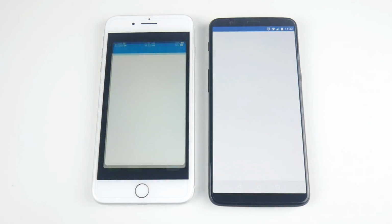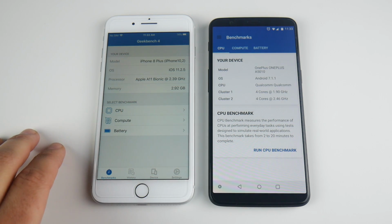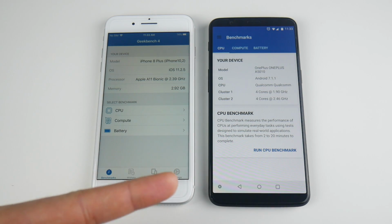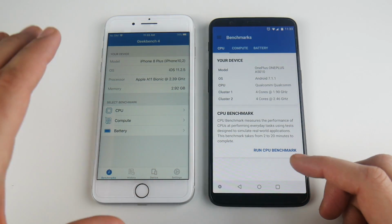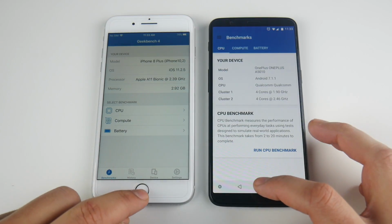Let's go into Geekbench. And you could see Geekbench, wow, that was pretty close. That was too close to call. Now, I'm not going to run a Geekbench in this video. The iPhone 8 Plus always consistently does around 10,000 or so on the multi-core. The OnePlus 5T consistently does around 6,000 to 7,000 on the multi-core, sometimes a little bit lower. And it does around 1,900 to 2,000 on the single. So 4,000 or so on the single for the 8 Plus. The 8 Plus always wins in this regard.